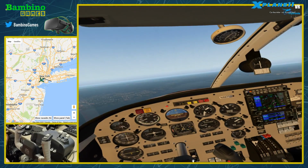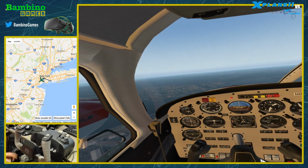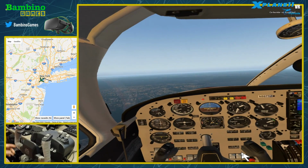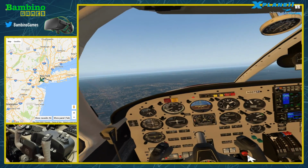Like I said, the plane modeling is good. As far as the plane physics, I found them to be a little bit sluggish. Now, I'm not a real pilot. I'm just comparing it to what I fly in X-Plane 11. That's really my sim of choice. The planes seem to be a little bit sluggish.